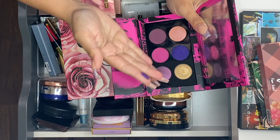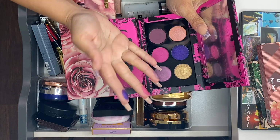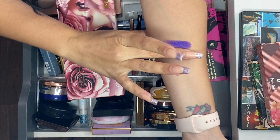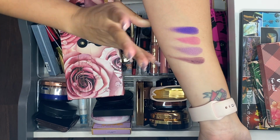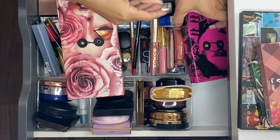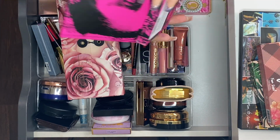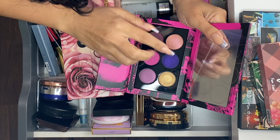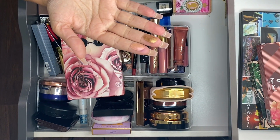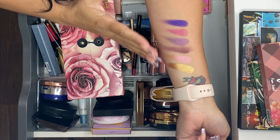All of the shades in here are so pretty. Like these pinky, purpley shades, they're just stunning. Okay, here we go. Okay, and then let's do the last two shades in there. So we got this shade, that one shade is called Purple Rain. And then we'll do Fire Pale Nectar. And then there's this one, which is Golden Nectar. Pale and golden. So pretty. I had been thinking about this palette.